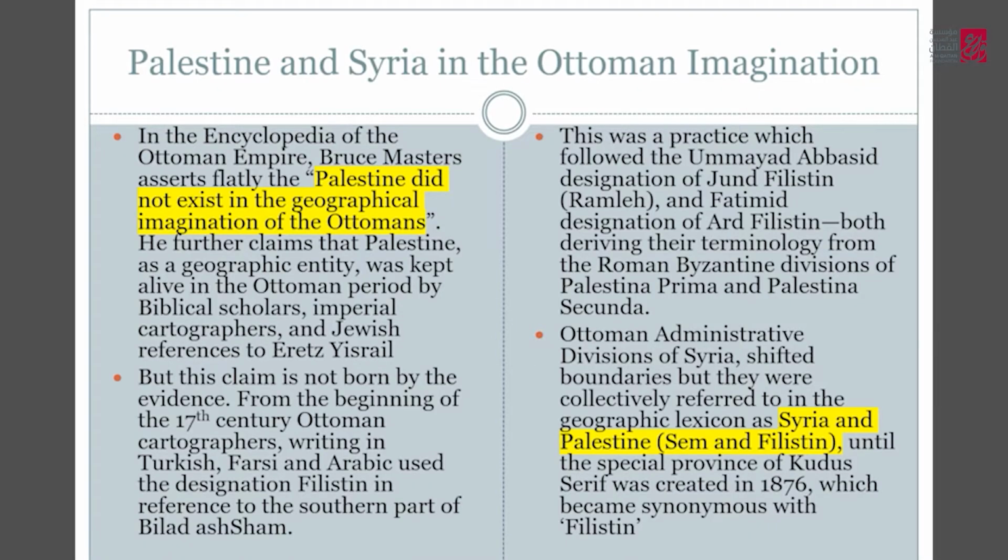Palestine and Syria and the Ottoman imagination. This is something which Zainab had enlightened us significantly about, especially through her work on the establishment of the Hijazi Railroad and the relationship between mapping and railroad construction. However, Palestine and the Ottoman imagination went through several drastic changes from the period of Katib Shalabi and Piri Reis to the period of the First World War mapping.